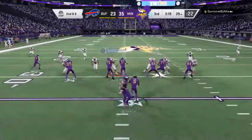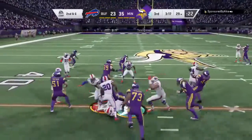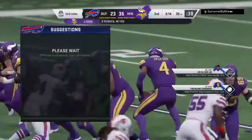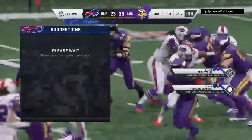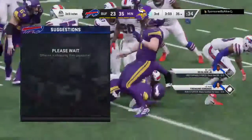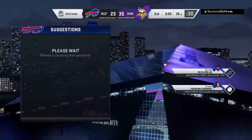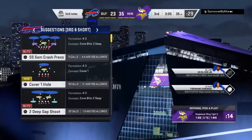2nd and 6, just inside the 30. On the carry, it's Cook, and he'll be tackled at about the 35. They're trying to show that they can run the ball and protect this lead. Give it to the backs, put a little bit of keep away, don't you think? And that's probably a good philosophy at this point, going to make that defense stand up and stop them.